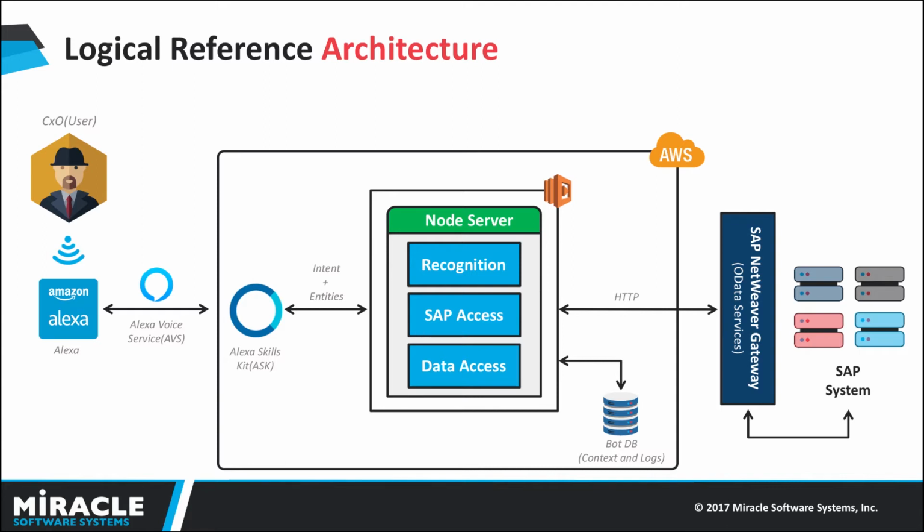Now, along with all 3 major parts, we also added logic for session management that will allow the user to stay authenticated throughout the chat session with Amazon Alexa. And finally, the Lambda function will form the appropriate response and send it back to Alexa. And then Alexa will speak it out.